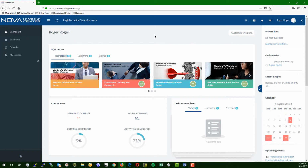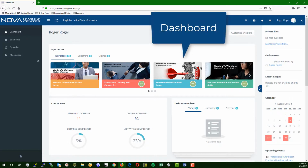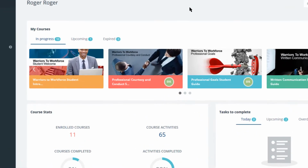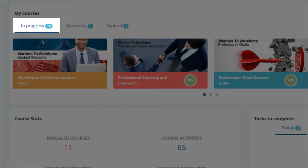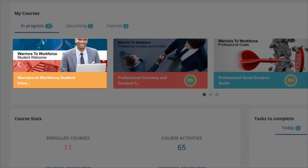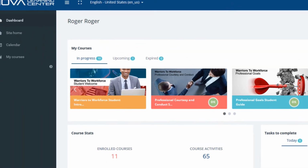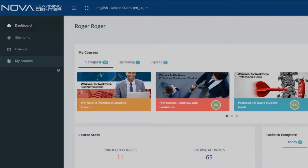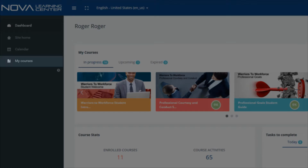The Nova Learning Center W2W Student Guide homepage will display a dashboard in the main panel and a navigation bar on the left. We'll look at the dashboard features in more detail in the introductory student guide itself. For now, you'll need to know that all current, upcoming, and recently expired student guides in which you are enrolled will be displayed as icons at the top of this dashboard. This will include a guide titled Warriors to Workforce Student Introduction. You can also access this guide and all of the guides in which you are enrolled by clicking on the My Courses link in the left navigation bar.